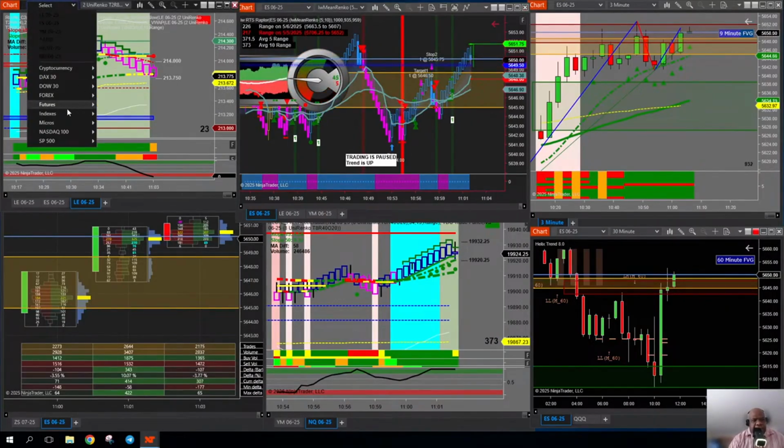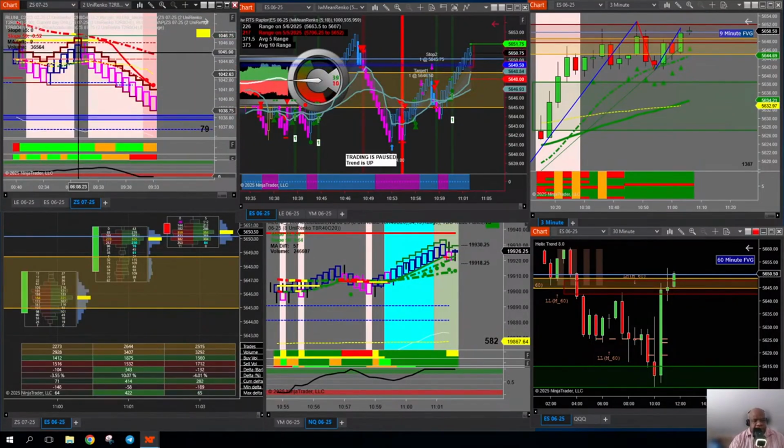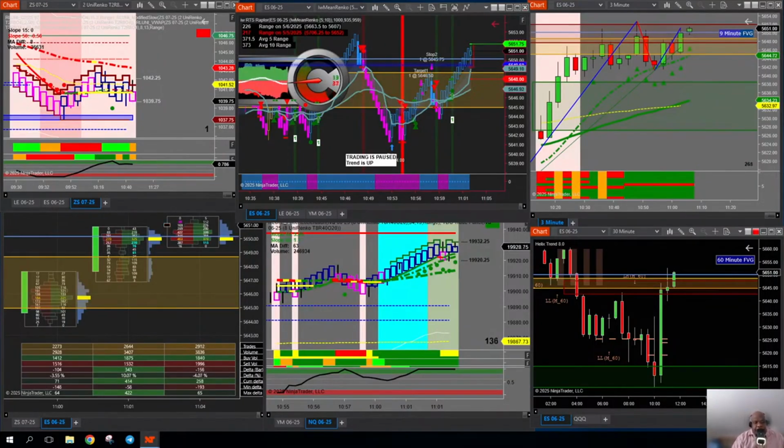Soybeans sometimes can be a little bit slower, but yeah, soybeans looks like it wants to go lower too. 9:30, we see a push down here. Yeah, I think we may be going lower here. Looking at ES here, it's definitely tempting to short ES right here, but I think we're going to stay away from it now.